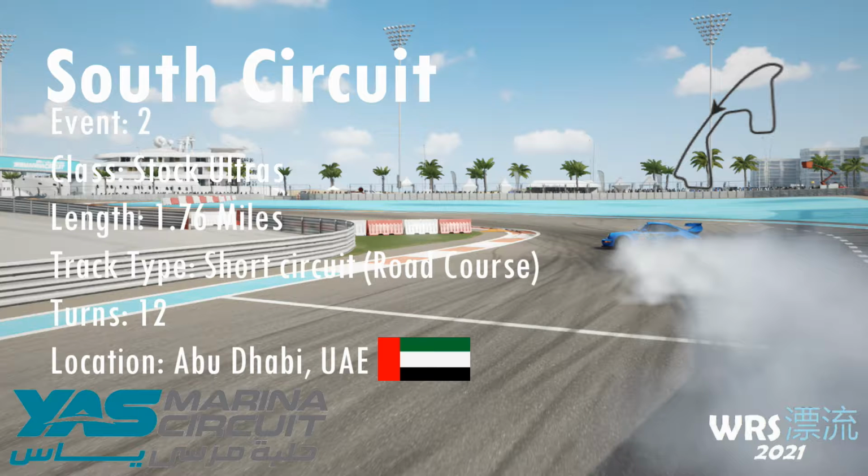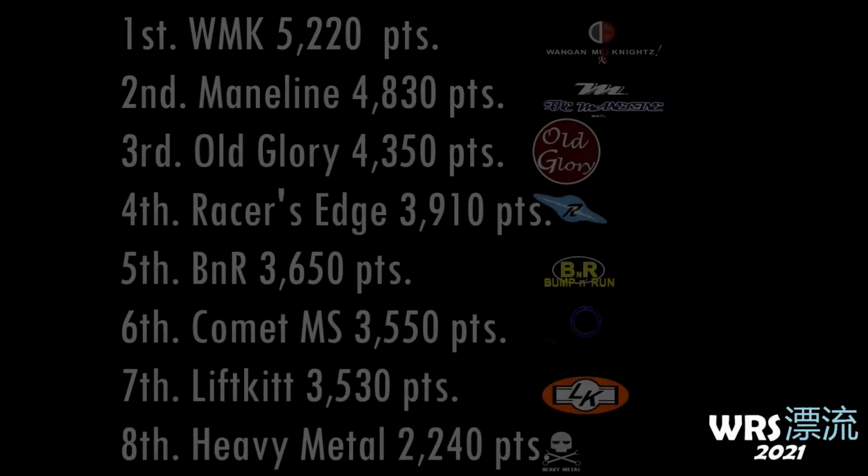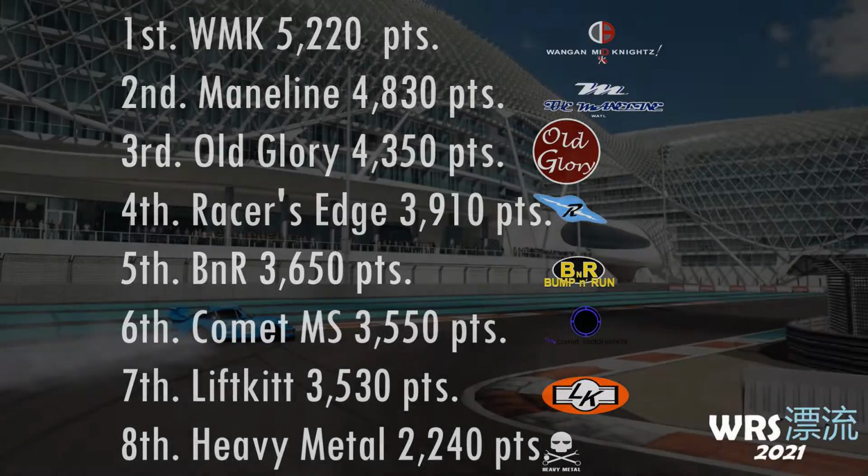These cars have higher horsepower ratings than the Super Stockers, and higher performance offers more opportunities for drifting. On the point side, this is how they stand as of now, with the Wangan MidKnightz leading the points. I think this order is going to be really shaken up by the end.